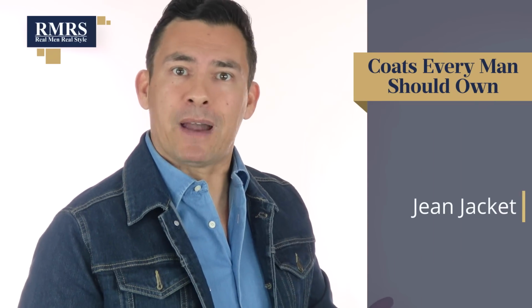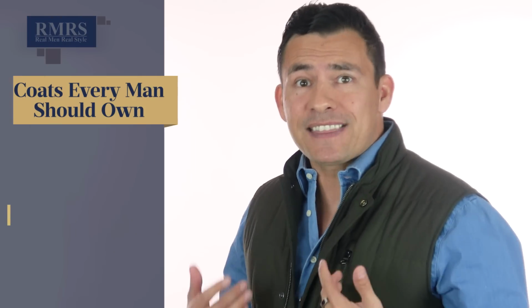And let's not forget the jean jacket. This has been made popular by companies like Levi's and Lee, but you don't need to spend a whole lot of money. This jacket I picked up for less than 20 bucks. What I love about jean jackets is they're great for layering. They're great for simply rugged outdoor wear. Denim, very durable. This is something you can work in, something you can get dirty, and you can throw right into the wash.